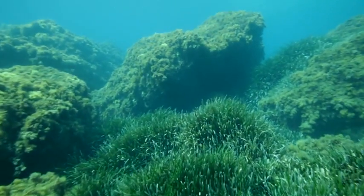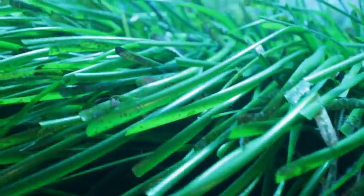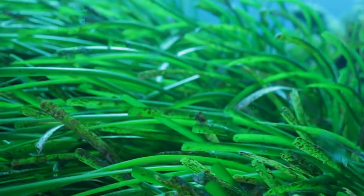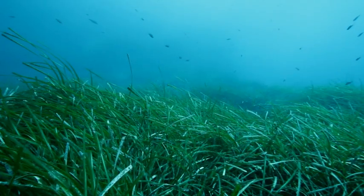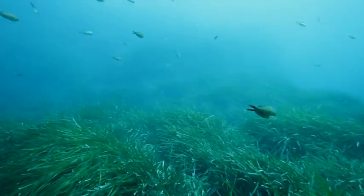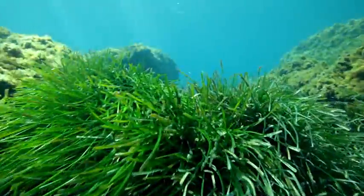Posidonia oceanica is an endemic species of the Mediterranean, and it is a seagrass, not an algae, even though in the Maltese language it's known as alka. It flowers and even produces olive-shaped fruit. Minute organisms known as epiphytes compete for light with the seagrass since they live on its leaves. Despite their importance, Posidonia oceanica meadows cover only around 2% of the seabed of the entire Mediterranean. Their protection is vital for the life of the sea.